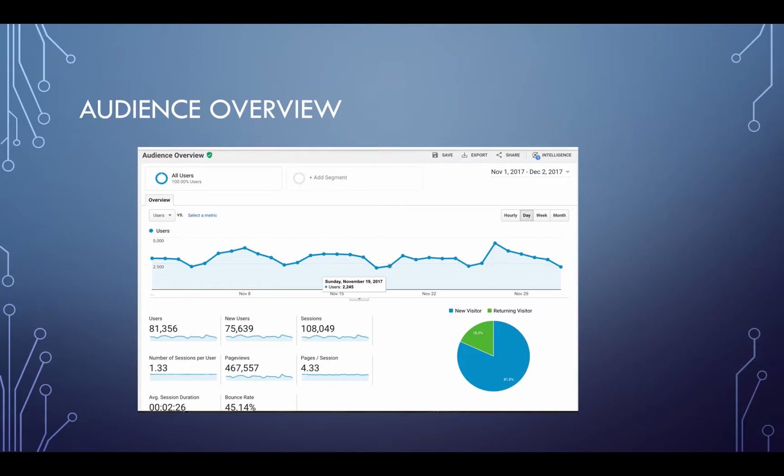I had the date range set for the past month, or more specifically from November 1st to December 2nd. From this report, I learned that 81% of the visitors to the site were new visitors, which meant that the site is gaining a lot of traffic. Then, another thing that stood out to me was that 70% of the people visiting the site are males in their mid to late 20s.